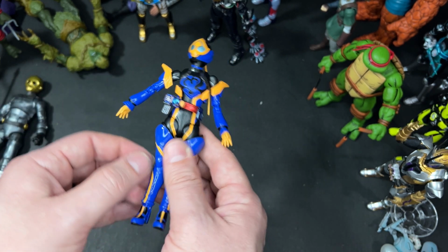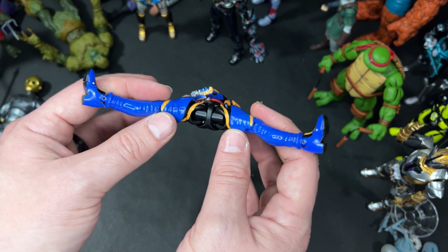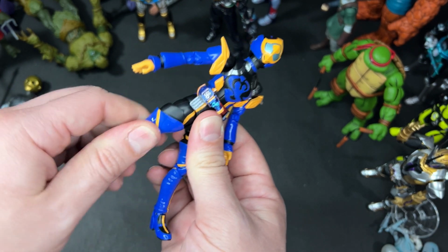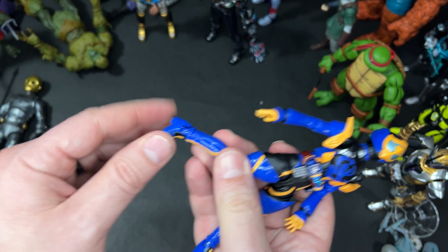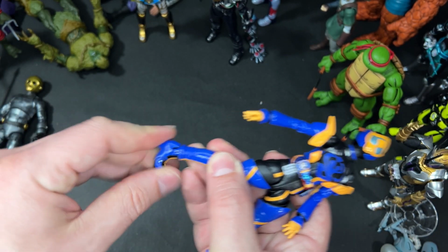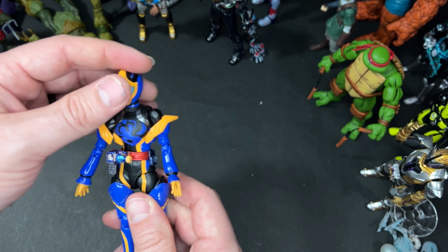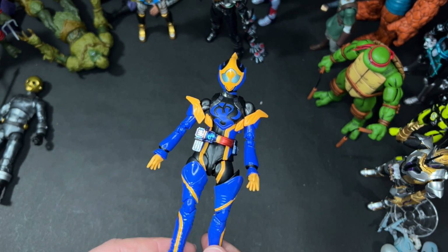And yeah, there's that. She does have a decent amount of split action going on, and that's what's going on down there. You get some thigh swivel right here, which is cool. You get double jointed knees, which is always good. And then you get the ankle rocker joint, which is cool. And you get a toe joint right there if you need it. So that, I do believe, is all the articulation you're going to get out of Kamen Rider Jeanne.